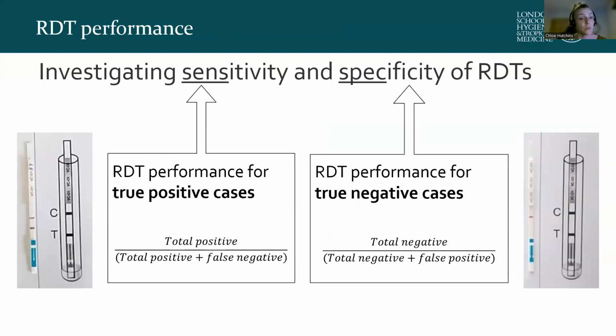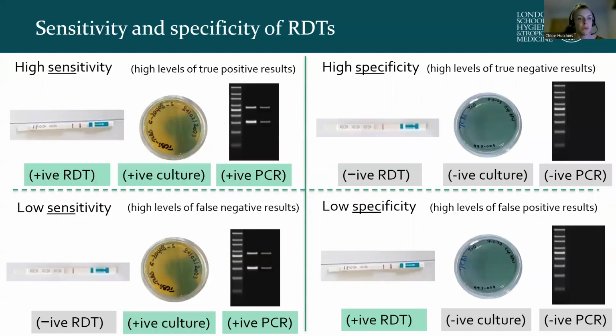Sensitivity is the performance of a test when you have a true cholera patient. And specificity is how that test performs when your patient has something else. They're not ill with cholera, they're probably in with E. coli or another diarrheal disease. So when we talk about high sensitivity, we mean that the RDT is telling you your patient has cholera.